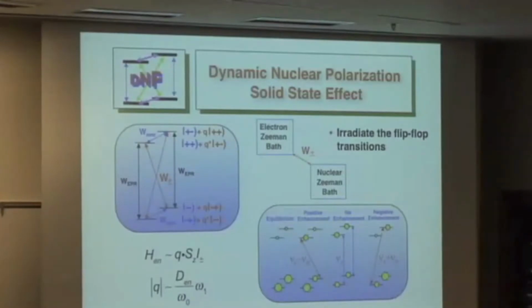So if you do first-order perturbation theory treatments, you look at the electron-nuclear dipole Hamiltonian, you have a term in it that looks like this, S_z I_±, and that mixes these two states. And so normally these red transitions are not allowed, but with the mixing coefficients in here, these actually become allowed. The matrix element gives you a coupling between them, and it goes with 1 over omega naught. Now, if you remember some elementary quantum mechanics, the transition probability goes as the square of this mixing coefficient, so you get an enhancement that goes as 1 over omega naught squared.